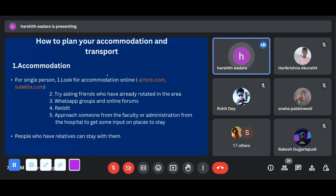And you can approach someone from the faculty or administration of the hospital you're rotating at. This might be a better option because a lot of faculty and administrative team members stay near the hospital, so that it will be easy to communicate. They will have some input on where to stay and what places are easy to find. You can ask them directly, and you'll get some input on where to stay and where not to stay. For people who have relatives staying in the US, of course, if you got your rotation in that city, you can stay with them.